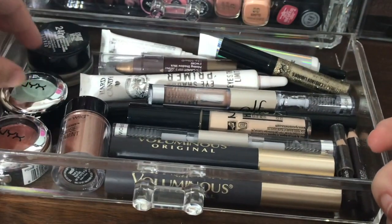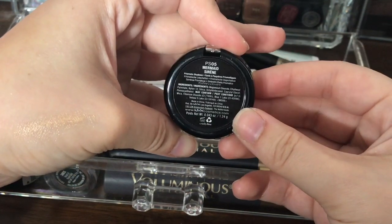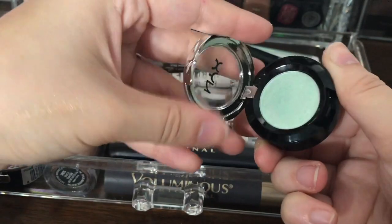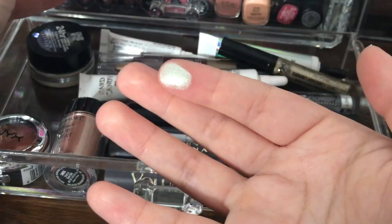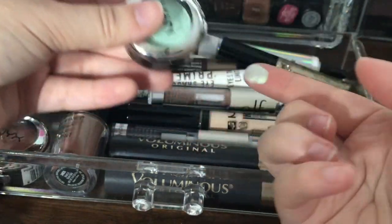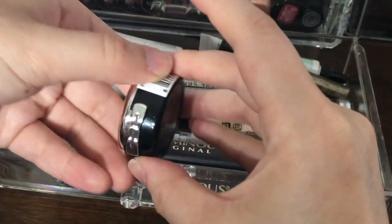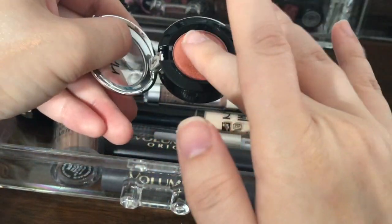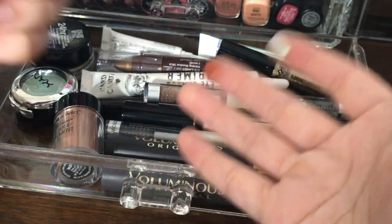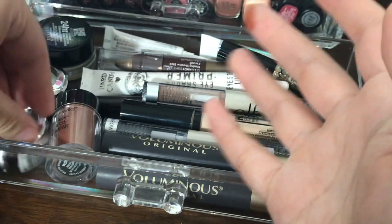So I have my NYX Prismatic Shadows. I have Mermaid, and it's just like a seafoam green kind of color, but come on, that's beautiful. Honestly, you could probably use it as a colored highlight if you want. And then I also have Fireball, and this is probably my favorite out of both of them. They're both amazing, crazy pigmented, but that one's my favorite.